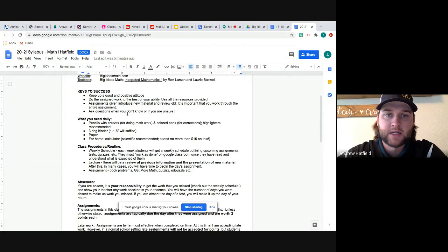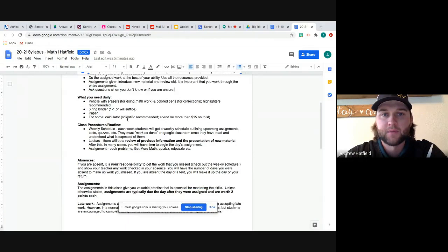What you need daily: pencils with erasers for doing work, colored pens for corrections. Highlighters are also recommended. When we take our structured notes, there might be things I want them to highlight. Definitely have a separate 3-ring binder for this class only. It doesn't need to be huge. 1 or 1.5 inches is fine, but definitely needs to be a separate binder.